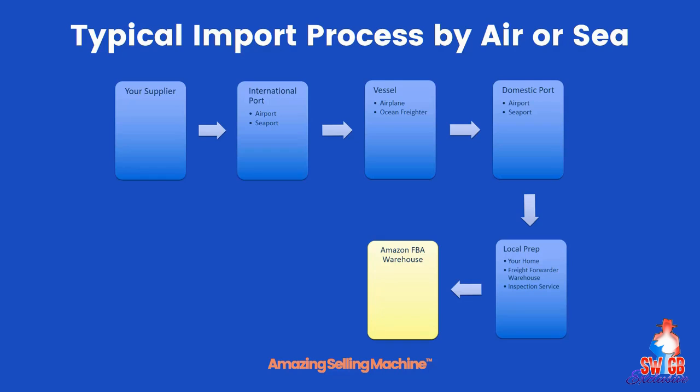That's the entire process. Now keep in mind, the step we talked about, the local prep, some of your suppliers may say that you don't need that. They're more than willing to put on the appropriate Amazon labels for you. However, in our experience, especially when you're just starting out, you don't want to leave this in the hands of the suppliers. You want to make sure that you or someone that you hire and trust takes care of that very important step of actually making sure they get delivered directly to Amazon. So our recommendation is to follow this process for at least your first 1 or 2 imports.